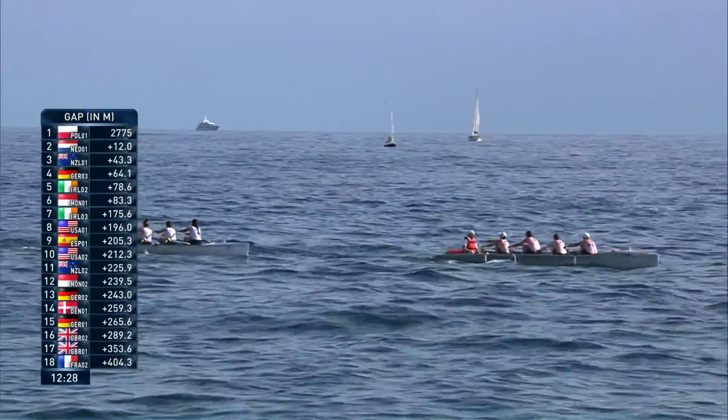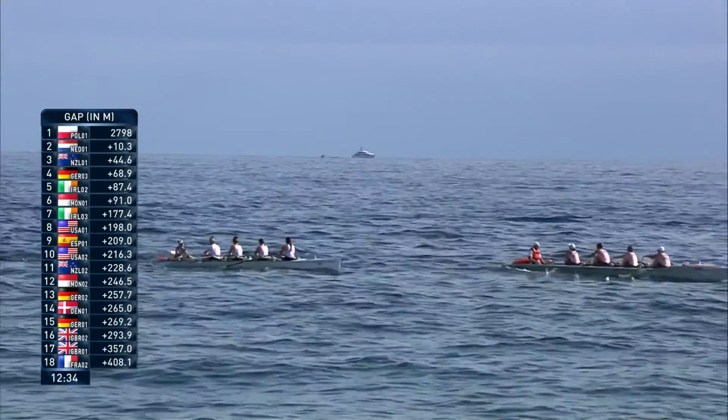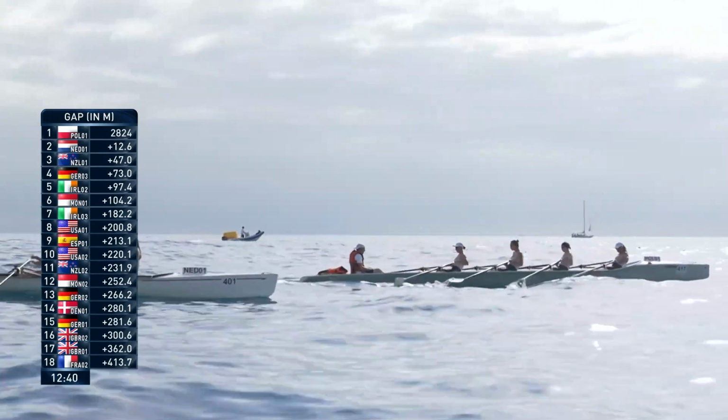Yes, 1,250 meters to go here now. Netherlands really, after putting on a big push there, tried to take that inside line here now. So they're moving themselves up alongside Poland here now. So it all comes down to who has the better line.